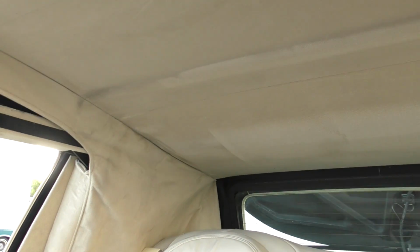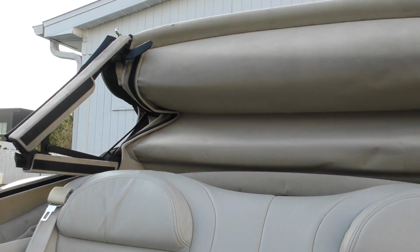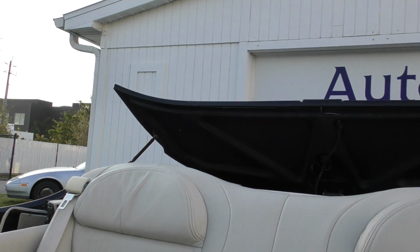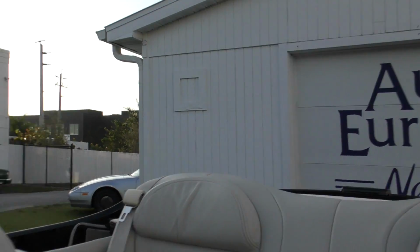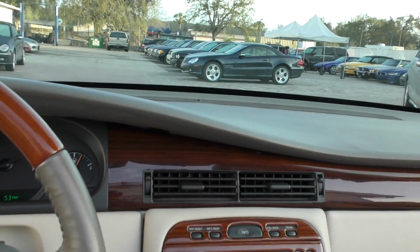All right, so there it is. So now the top folds back neatly into its compartment. You can see the fit and finish on that top is exceptional. Down goes the top cover and locks itself into place. Lovely stuff. So now we've got our convertible back again.